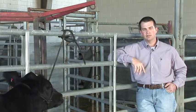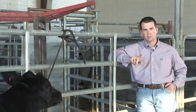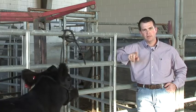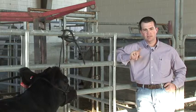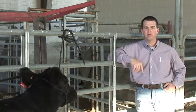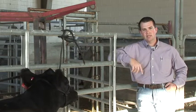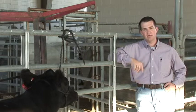The key thing on feeding these cattle, one is the proper ingredients. Making sure that the ration's balanced for either a growing animal or a finishing animal. Making sure that it's got the proper amount of corn, the proper amount of protein, proper amount of vitamins and minerals.